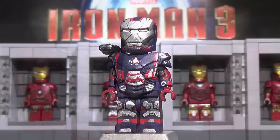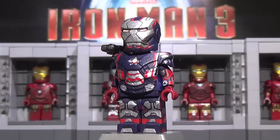The brand new Iron Patriot suit introduced in Iron Man 3 is just really cool. I was really excited when I first saw it in the trailers. I just love the color scheme of it with the red, silver, and blue. Just really, really awesome. And you can see that this is obviously Rhodey's new suit.